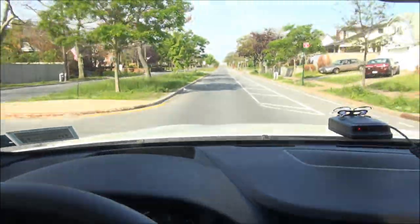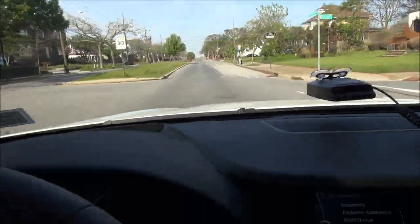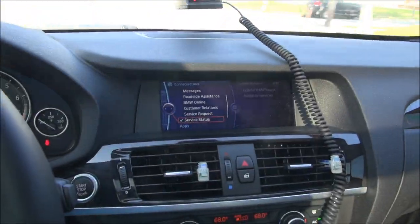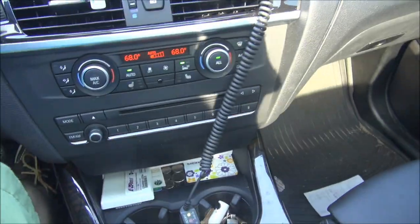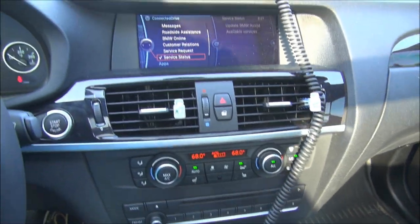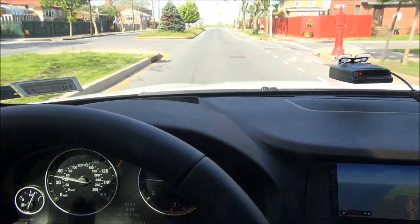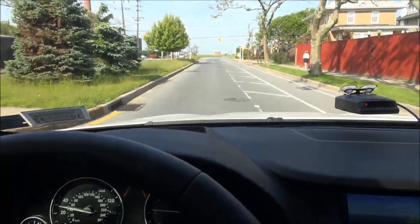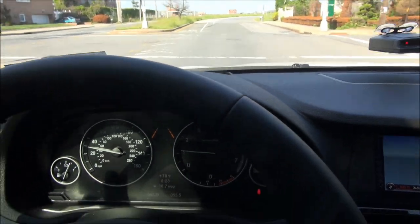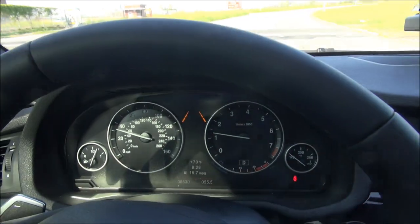Let's talk about price as we drive to our destination. The base price for this car is $43,000. Options, of course, with a BMW can add up quite a bit. The base price is $43,000, and this car is $59,245. So yes, big difference. This car has every single option except one, and that's rear heated seats. And there's no entertainment package or anything of the sort.